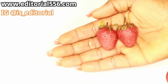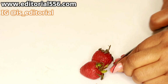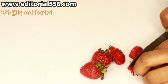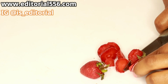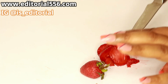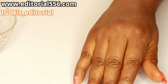All right, so I'm going to be taking just a few of my strawberries, not too much, since you're applying it on the face. You're going to be needing just a few of them. I'm probably going to be using just two. So that two is perfect. And this is it. So I'm going to be keeping that aside.